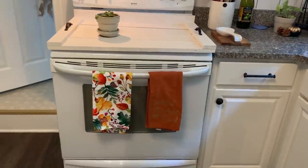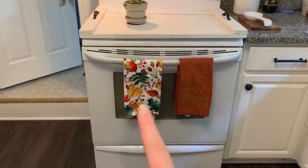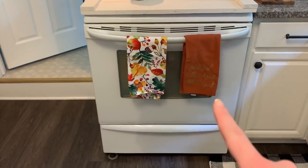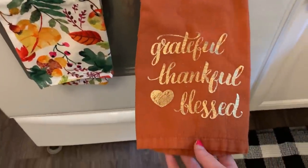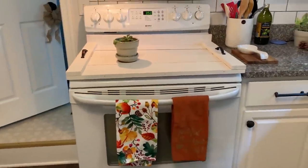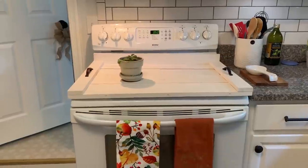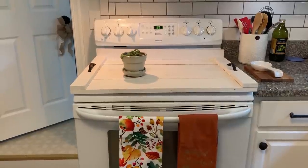Okay, so I'm not 100% sold on what's going on here, but for right now, I have this dish towel. I think my mom got this for me from World Market. I absolutely love the pattern and all the colors, so festive. And then this is just a little hand towel, and it's kind of hard to read what it says. But it says, grateful, thankful, blessed. It has little hearts. But I love my noodle board, and all I have right now on top of it is that little plant. And I just feel like I need something else, but I don't have a ton more decor to work with. So I'm just gonna probably shop around in my house for something to stick on here.